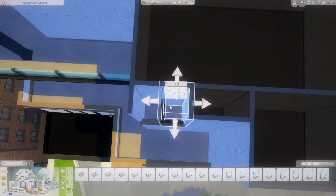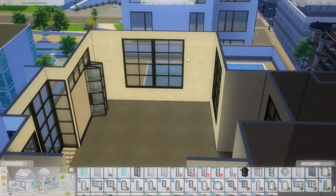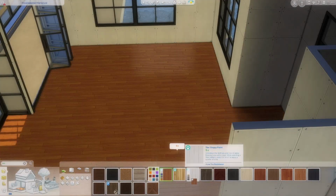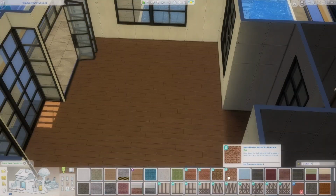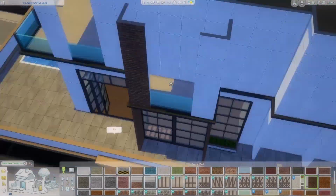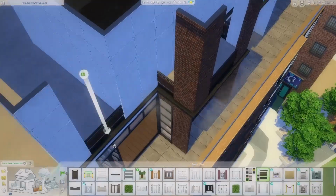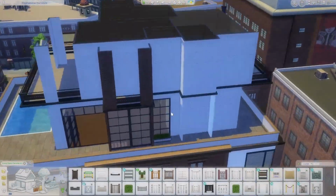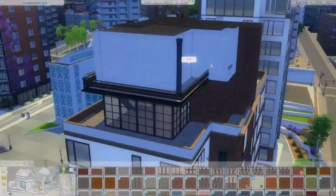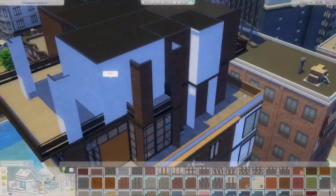So as you can see, this is another speed build, and I split it up into two parts because it's actually kind of a large build. I basically built a penthouse in San Myshuno because I really like city living, and the last build I did for city living was just a small apartment, so I wanted to do something bigger. I was considering building a really big penthouse, but I was overwhelmed and didn't know where to start, so I decided to build a smaller penthouse.